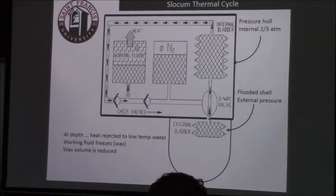When you get to the depth that you're interested in, the heat is rejected to the low temperature water. The low temperature water is cooling the wax. It's freezing the wax. The wax volume is reduced, okay? And what happens is then the oil starts to flow from this guy here, through here, and starts to accumulate back where your working fluid was, okay?